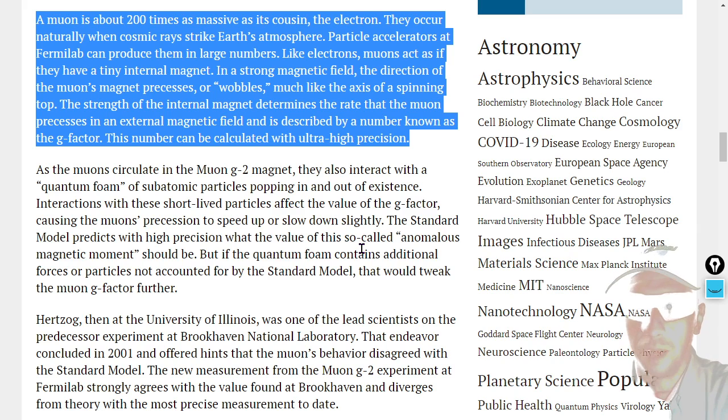Next, talking about muons, and let me preface this section with a quote from the article. A muon is about 200 times as massive as its cousin, the electron. They occur naturally when cosmic rays strike Earth's atmosphere. Particle accelerators at Fermilab can produce them in large numbers.